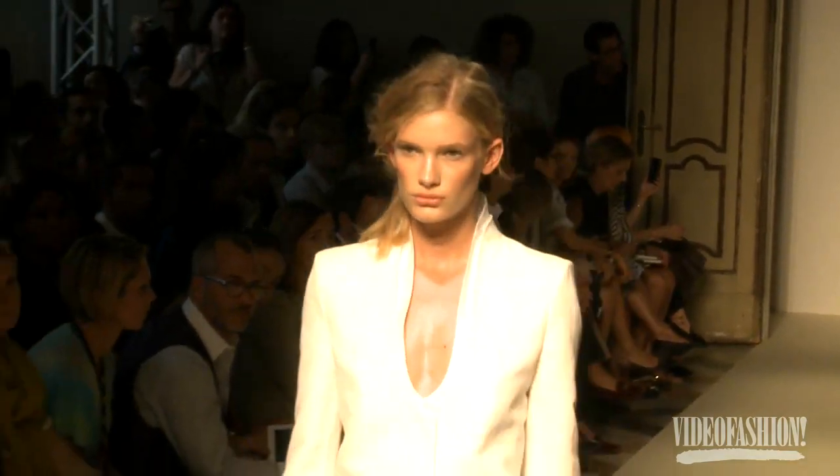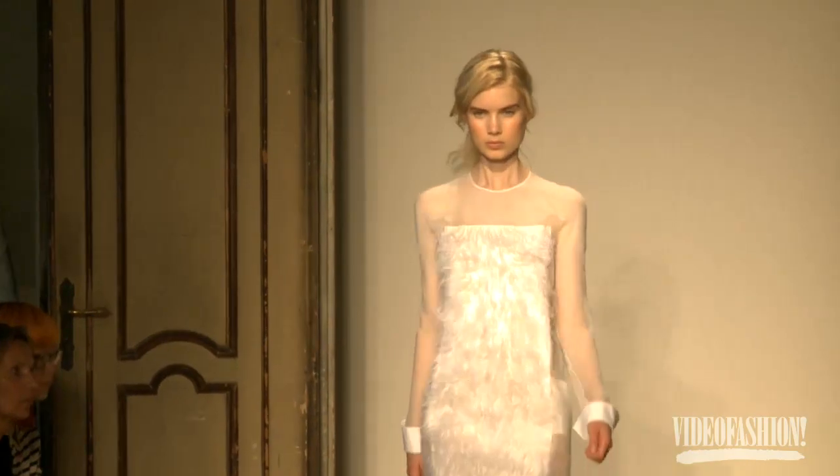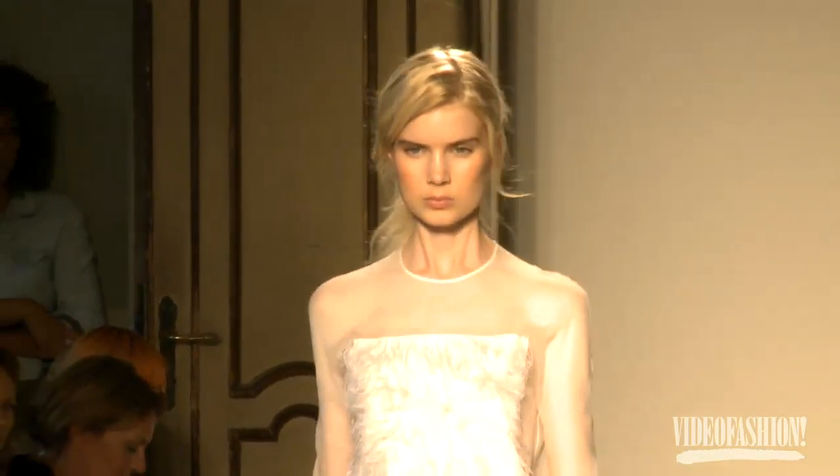In white, but Colangelo likes to play in whites, and it kind of ends up being an interplay of textures between sheer and a little bit clipped and fuzzy.